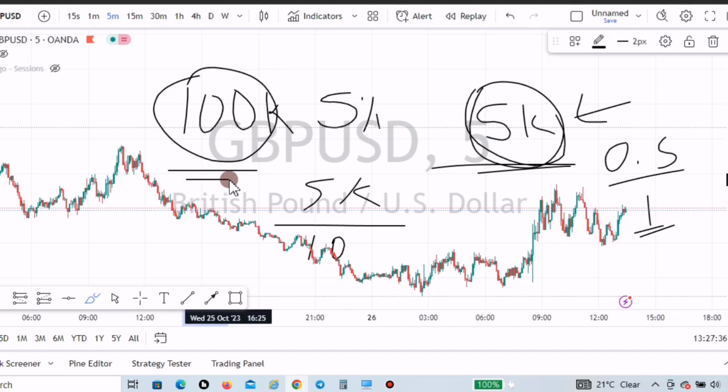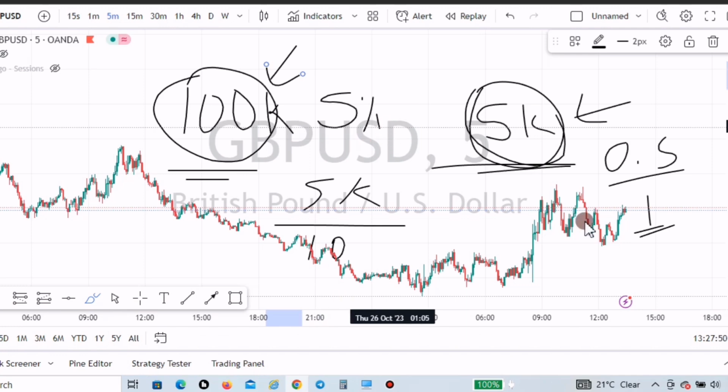Okay, knowing that you are not trading the 100k, but you are trading the 5,000, which is hidden in this 100k. I hope it makes sense, traders. This whole mathematics thing is what will make you not lose the account.